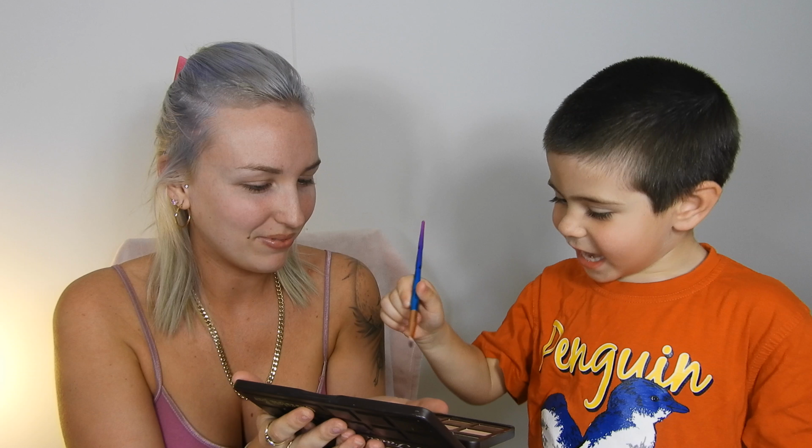This is lip liner. What is lip liner? You got it. Yes. This is eyebrow gel and pencil. This is called concealer. This is eyeliner. Okay. Foundation. And a matte foundation.